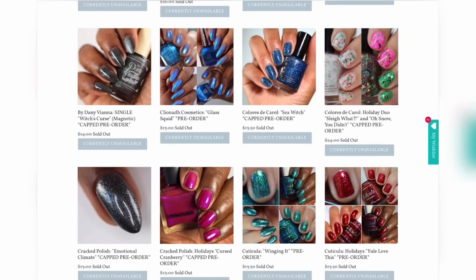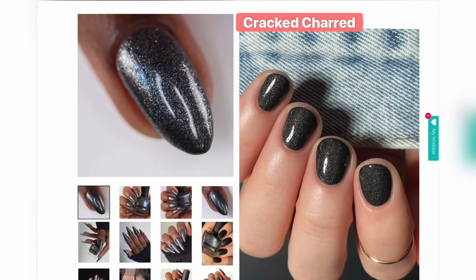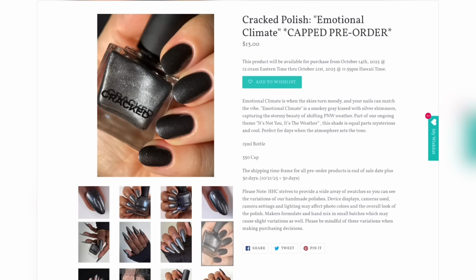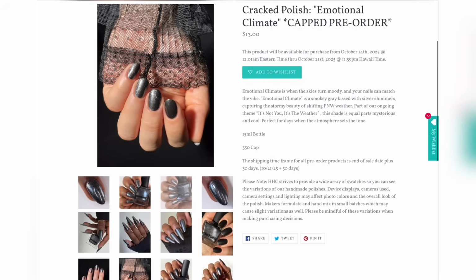And the other Cracked here, this one looks so much like Charred, which I'm pretty sure is still around. I think that one only came out last Halloween. This is a smoky gray kissed with silver shimmers. It's a shimmer type of, not metallic, but there's no holographic sparkle is what I'm trying to say. And Charred, if I remember correctly, is a linear holo or maybe a scattered. So it's kind of like the sister shade to that. It's pretty, but I really do like Charred.